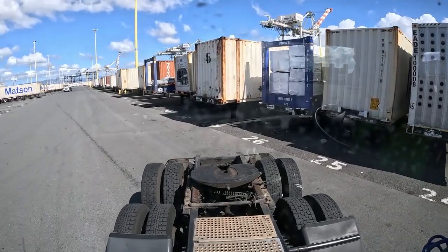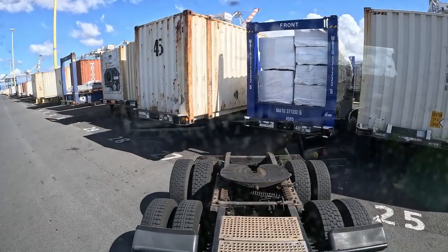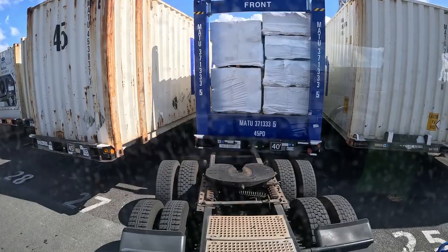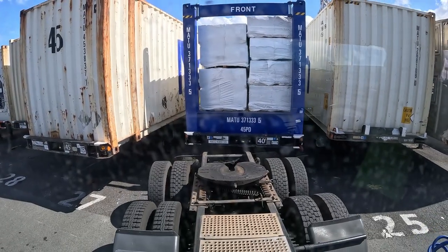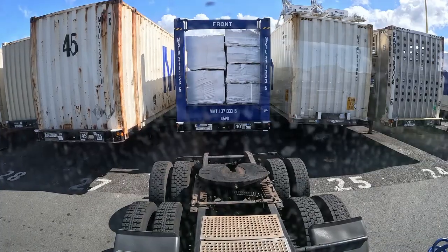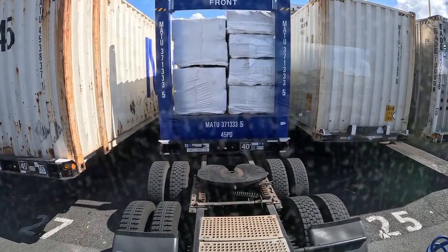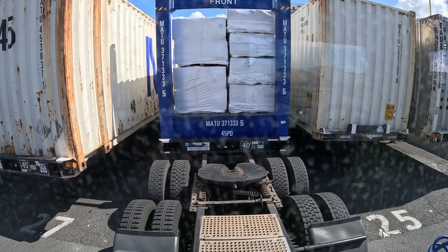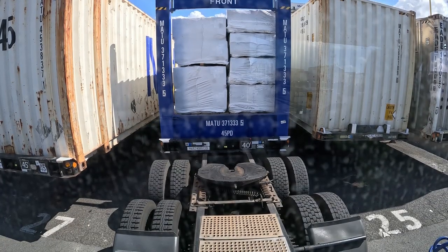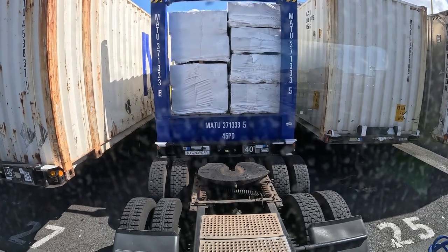Max weight loads, somewhere in the neighborhood of 57,000 pounds shipping weight. It all depends on how many big boards are on it. A lot of times the little boards don't weigh as much. Okay, so that's a little on the low side. We're going to lower the airbags here. Hopefully we can get our tires underneath it.